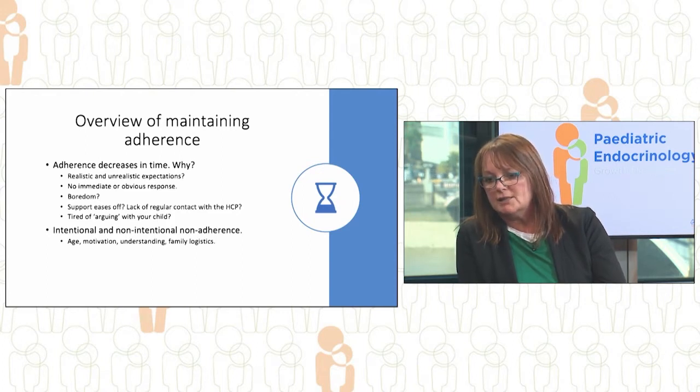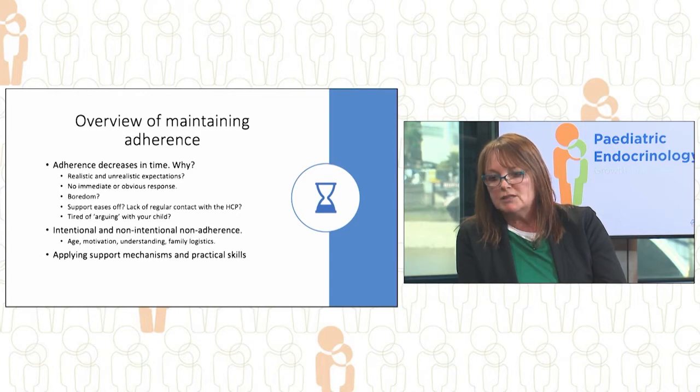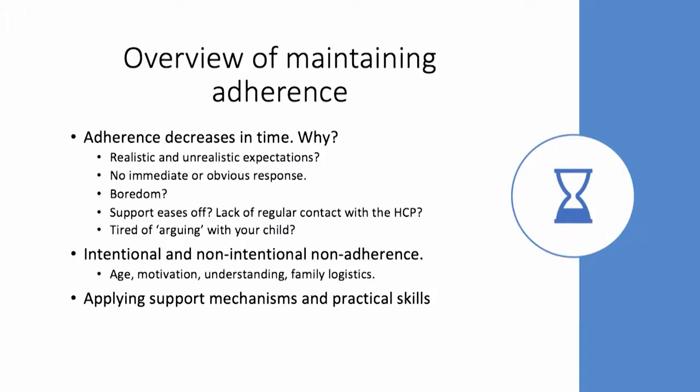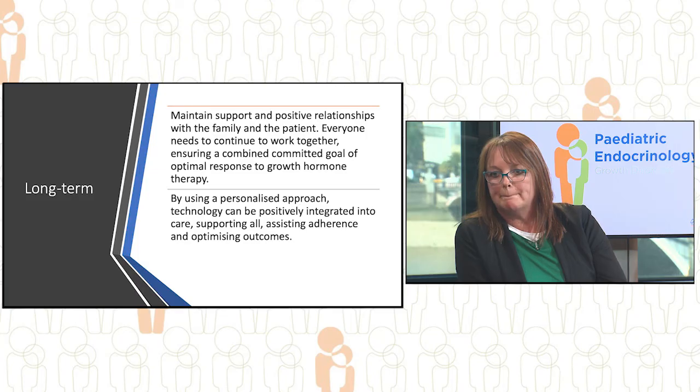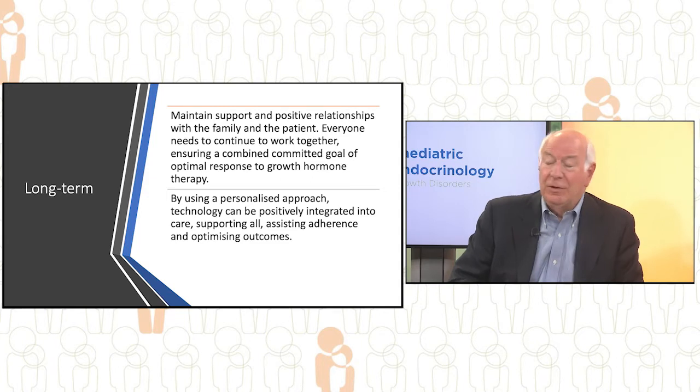Age, motivation, understanding, and what we have, applying support. So we need to apply the support with the practical skills to help us. So long term, we maintain support and positive relationships with the family and the patient. Everyone needs to continue to work together, ensuring a combined committed goal of optimal response to growth hormone therapy. And finally, by using a personalised approach, technology can be positively integrated into care, supporting all, assisting adherence and optimising outcomes. Thank you. Thank you very much indeed.